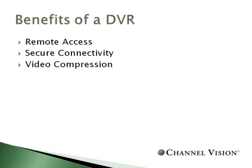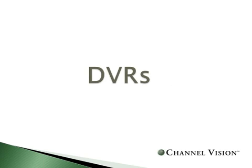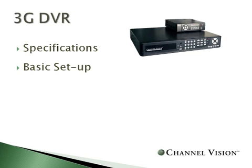With that being said, let's talk a little bit about the DVR. Now, a couple benefits that you'll find with the DVR: it does give you the access to be able to remotely access this equipment from another location. You do get secure connectivity, which means we're having a dedicated piece of hardware that's recording our video cameras, and they do have a variety of different video compressions to offer you the best type of video storage and quality. So without further ado, let's take a look at some DVRs.